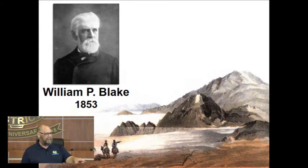And you can see there's two guys on horses. One of the guys pointing there is William Blake. And what is he pointing at? He's pointing at a line on the mountains. I don't know if you can see that. Do you see that line on the mountains? That is a water line.